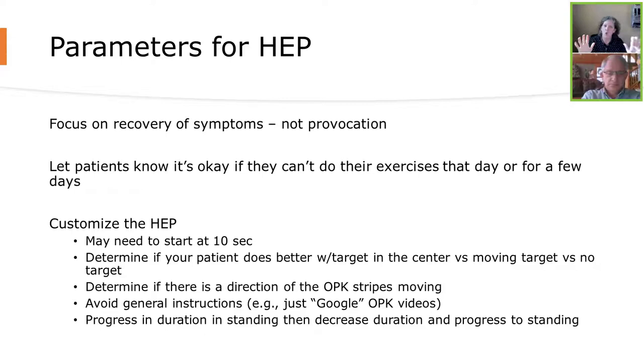That's particularly important in people who may have fluctuating vestibular disorders or vestibular migraines, and just customize. You may need to start OPK exposure at 10 seconds. Determine if they do better with a target, without a target, or a moving target. The literature has been done mostly without a target, but what we find is when people have something to look at in the center of vision, they do better. But we want to then take that away and have it moving, and then maybe no target. But there is much research to be done.